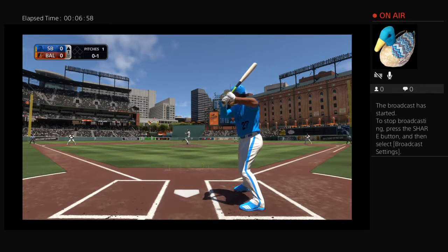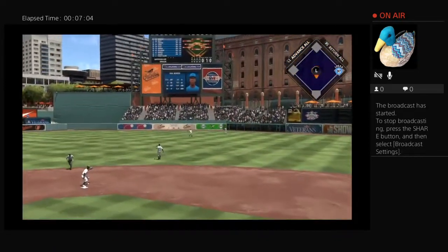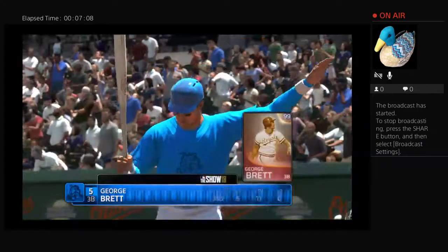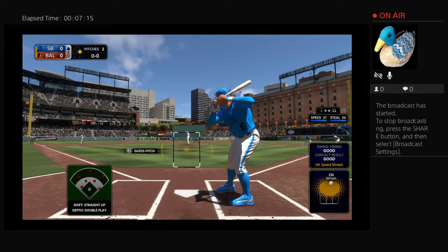Into the windup. Here comes the 0-1. Lined hard toward right center. That gets down, and he's got himself a base hit. Stepping in, George Brett, as he'll get his first opportunity in this one. George Brett.